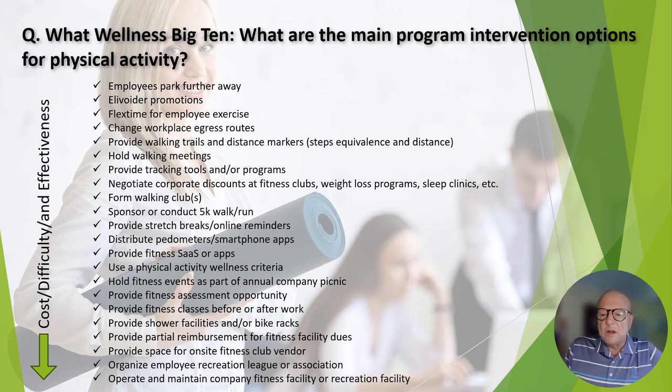So in summary, there are many ways to increase the level of physical activity among employees. Each of these interventions has its own cost, difficulty, and effectiveness levels. It's also a good idea to consider all 4 major elements of physical activity, including cardiopulmonary function, that's oftentimes called aerobic health, strength training, flexibility or range of motion, and finally, balance.